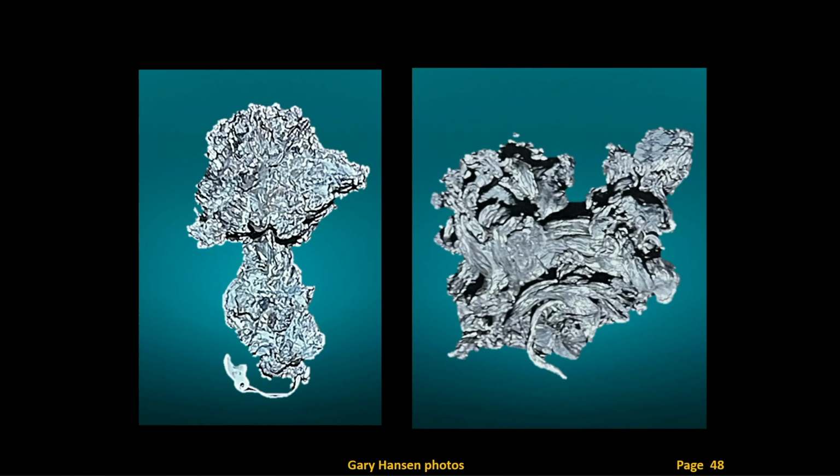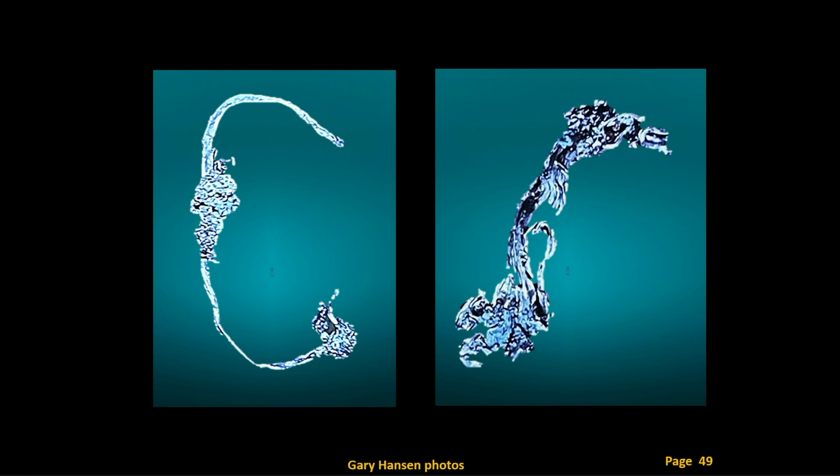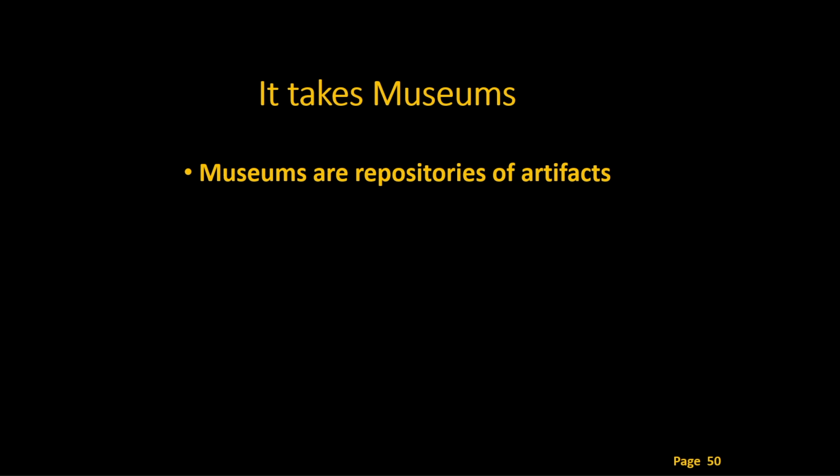But I want to close with a comment about museums. Because this is the Kongsberg Museum, it has a lot to do with me personally. I have a great affinity for it. But museums are things that have taken up my life. They are repositories of artifacts. They keep history alive for us. They are home to curious people.